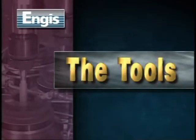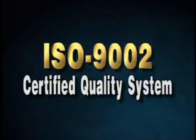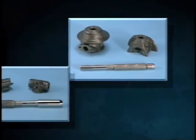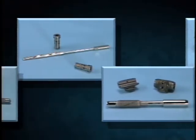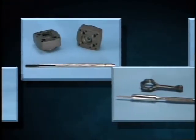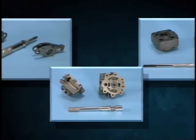The tools. Engis bore finishing tools are manufactured under an ISO 9002 certified quality system. Time-proven plating technologies are used to bond the superabrasive particles to each barrel-shaped tool. Tool designs and shapes vary depending on the application, the material of the workpiece, and the size of the bore. Size compensation is achieved through calibrated adjustment nuts at either or both ends of the mandrel.